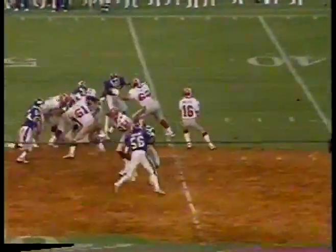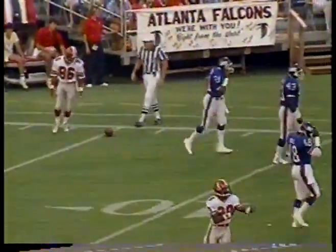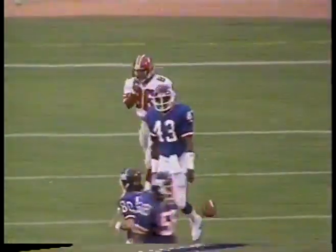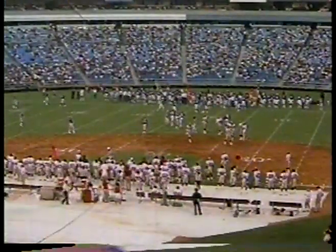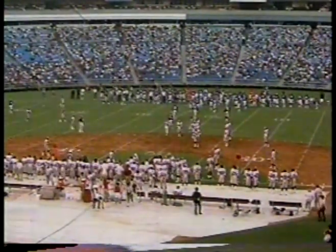Third and five. Archer going deep down the right side, overthrows his man Floyd Dixon. Giants had five defensive backs in on the play. He overthrew Floyd Dixon, and fourth down coming up at the 48-yard line.